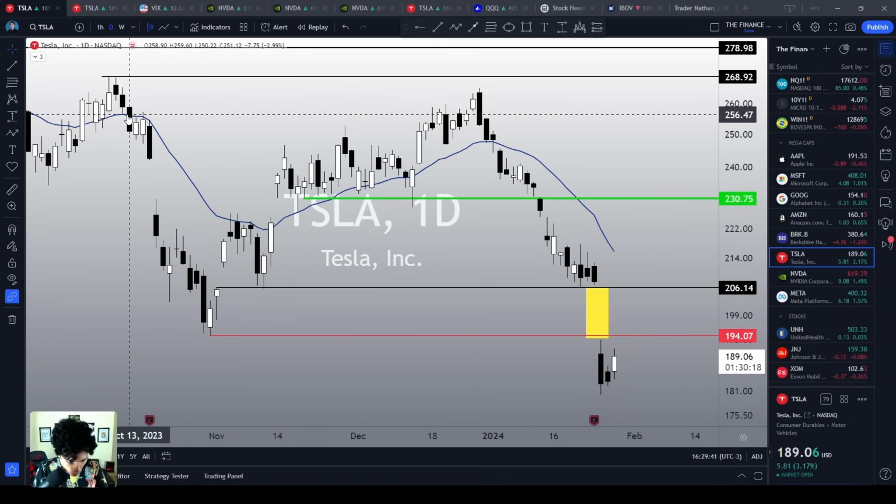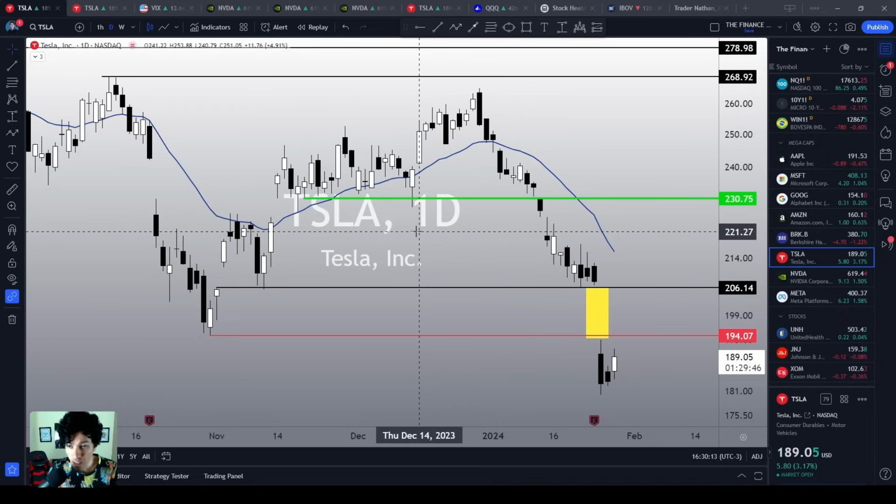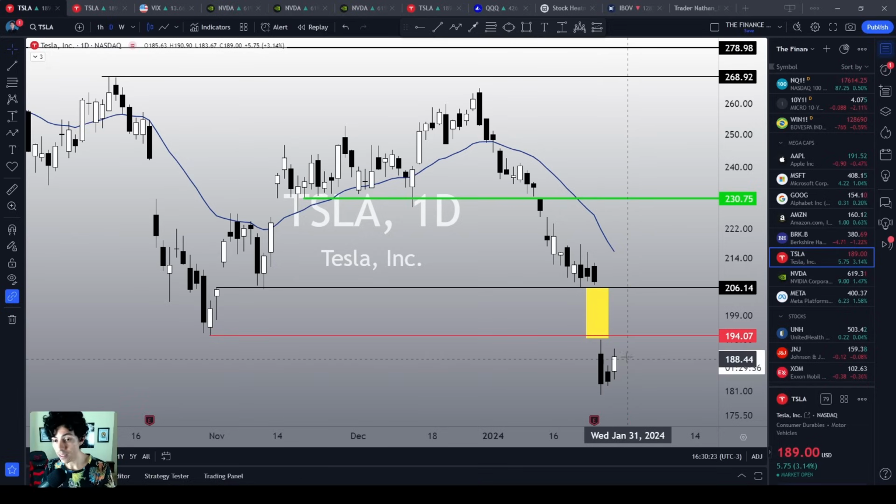So I really wonder, if the indices start to correct, how could Tesla behave? Honestly, I believe that this scenario I just described is very plausible, but I gotta confess that recently Tesla has been quite detached from the broad market. But I do believe that if the sentiment turns very bearish on the indices, Tesla could drop a little bit more. So it all depends on how Tesla is going to react from here, this week, and on how the indices are going to react as well.